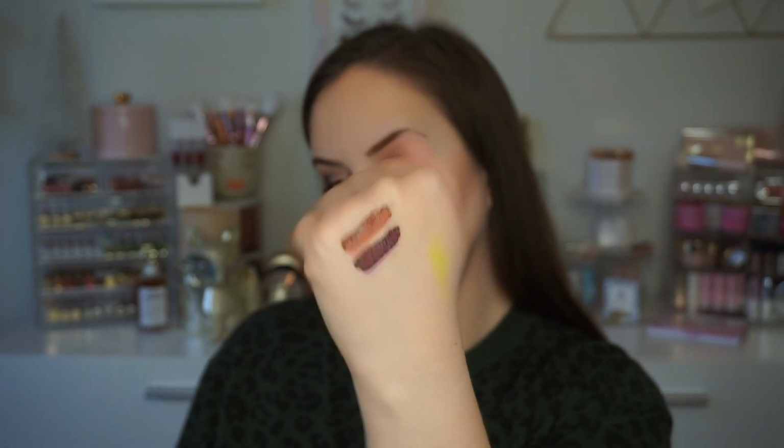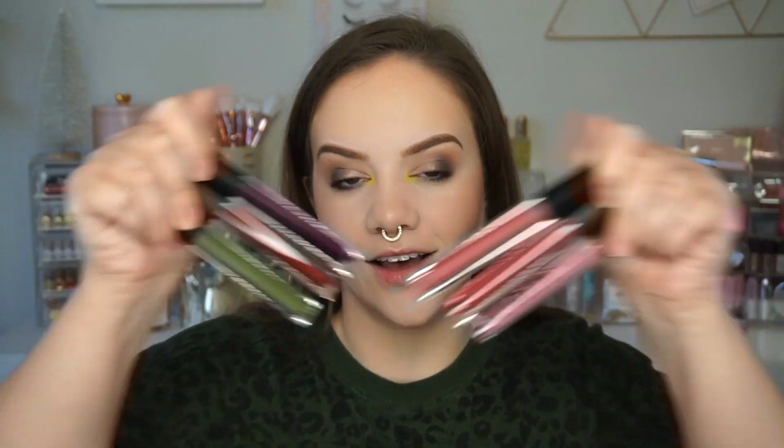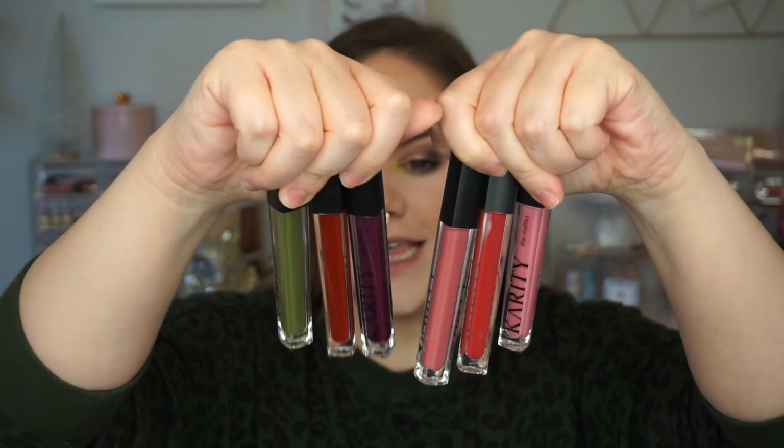So I really like those. Sorry those swatches don't look better, but I think they look really good. Those look like pretty colors. I've got 6 more mattes, and then I have 4 glosses. Ooh, look at these colors. They look awesome. Look at that green.